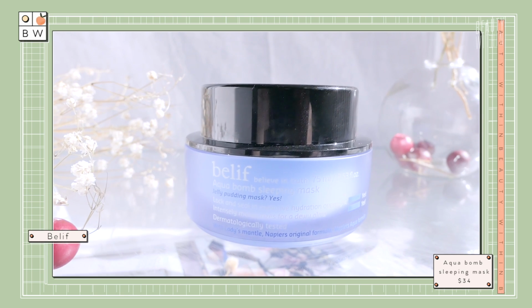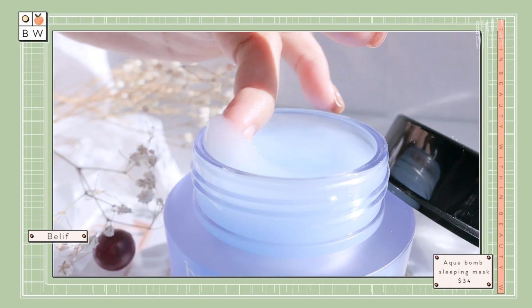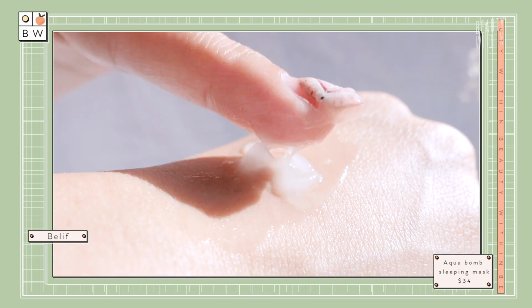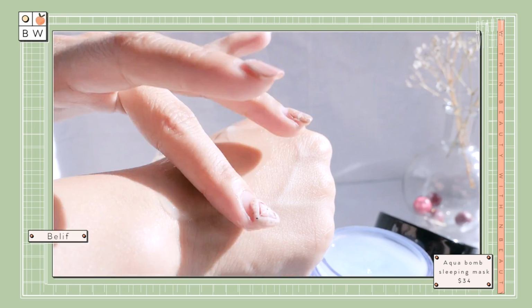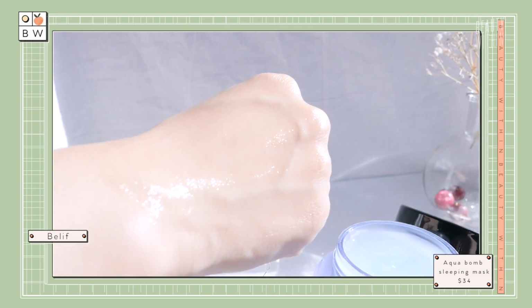So then we have, bing! This is the jelly mask that they have, and it's like a pudding formula. It's quite bouncy as well. It's like jello. And then you put it on and it's kind of the same. A little goes a long way. You spread it all over the face. And this is in place of a moisturizer as a sleeping mask. Do you like sleeping masks?